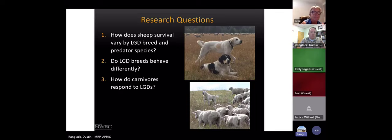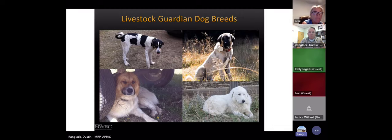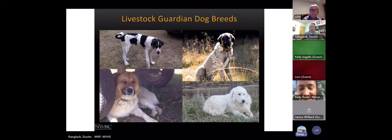And then the final question was, how do carnivores and other wildlife respond to these livestock guardian dogs? And so they specifically evaluated four different breeds of livestock guardian dogs. If we go clockwise here from the top left, this is the Portuguese Cão de Gado Transmontano. I'll just refer to it as the Transmontano moving forward.